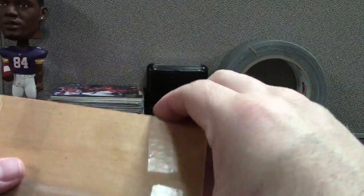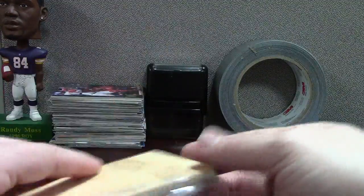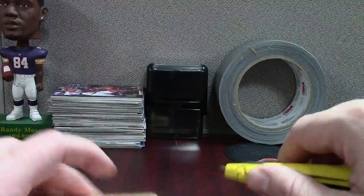This actually has a piece of wood on it, like plywood. That's one way to protect the card, right?